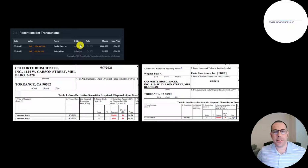You don't have to pay for Simply Wall Street to get the insider trading activity. You can get it directly from the source, where everybody gets it from, the SEC filings. You can go to the company's website or the SEC website and look for their 8K filings. Anytime an insider buys or sells stock in the company, they have to report an 8K. So this is from their website.